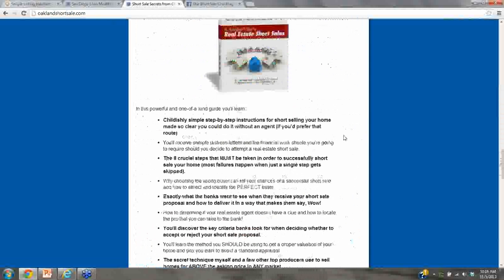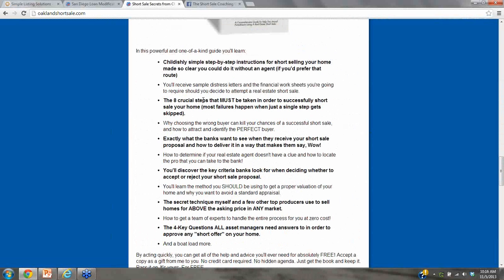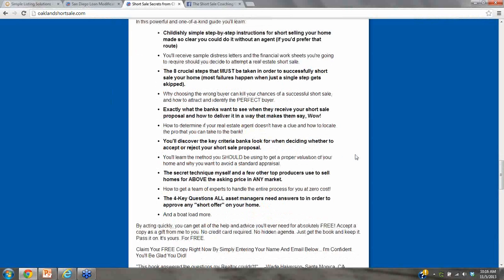And in this powerful one-of-a-kind guide, you'll learn childishly simple step-by-step instructions for short selling your home, made so clear you could do it without an agent if you prefer to go that route. You'll receive sample hardship letters and the financial worksheets you're going to require should you decide to attempt a real estate short sale. You'll get the 8 crucial steps that must be taken. Why choosing the wrong buyer can kill your chances. Exactly what the banks want to see. How to determine if your real estate agent doesn't have a clue. You'll discover the key criteria banks look for.